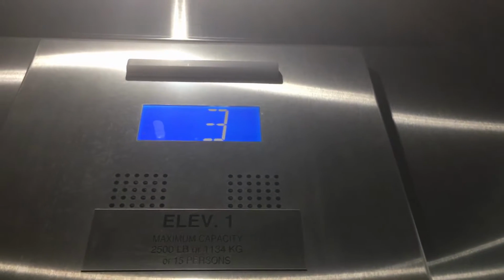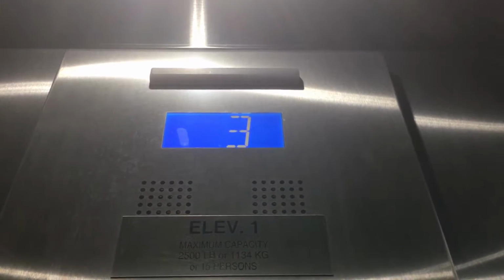This is a Gen 2, newer Series 2 panel. Here are 4. Some of those noises are not very good. There's the hallway. Go back down to 1.